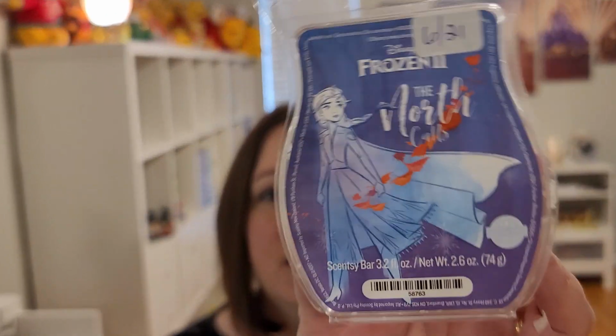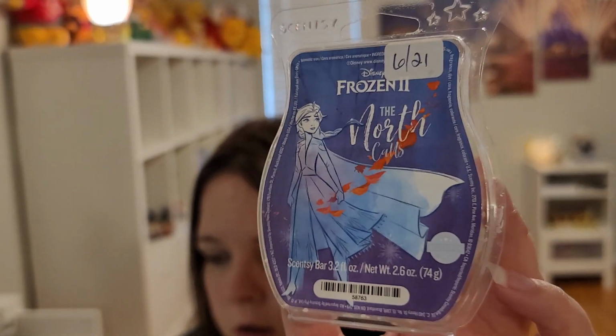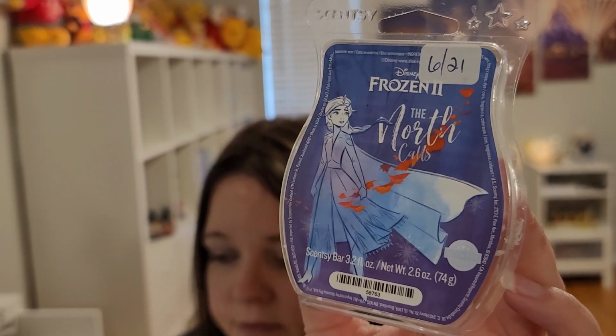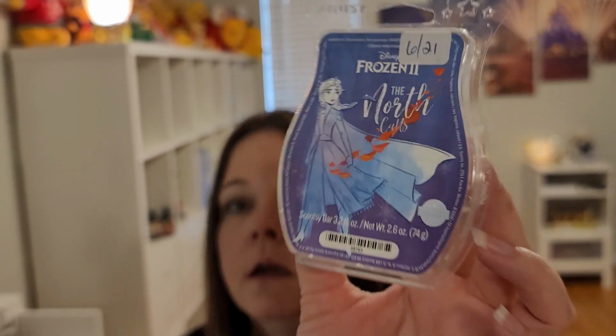Next is Frozen 2, the North Calls. Empowering mix of berry, grapefruit, lily of the valley, and marine. So this is definitely like a body care, even perfume scent. They need to put this, I think, in the catalog. Or at least bring back this collection, this winter collection, because it had a lot of good scents in it.